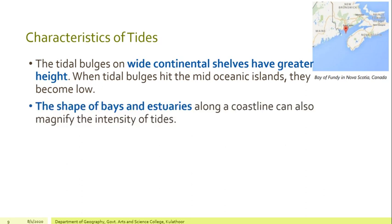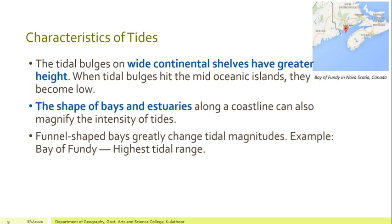The shape of bays and estuaries along a coastline can also magnify the intensity of tides. Funnel-shaped bays greatly change tidal magnitudes. The magnitude of the tides will be greater if it occurs in a funnel-shaped bay. In the case of India, the potential sites are the Gulf of Kutch, Khambhat and Sundarbans. Because of their funnel shape, tidal range is higher than other areas.